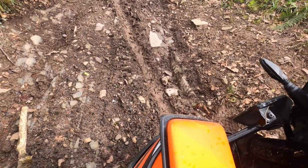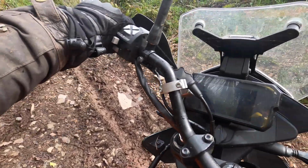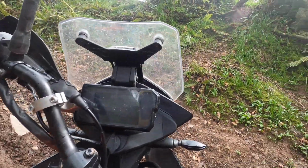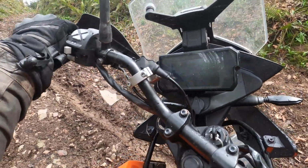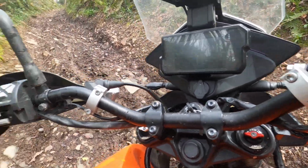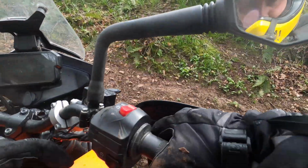That is heavy. That is heavy, and I'm on the downside of the bike, which you've obviously got to be, because if you lifted it on the other side, good chance of the bike going down the hill. Now, I've got the clutch out. I'm in gear. I'm in first gear. The bike's not going to roll away. I've got to try. Am I going to get it up the hill?